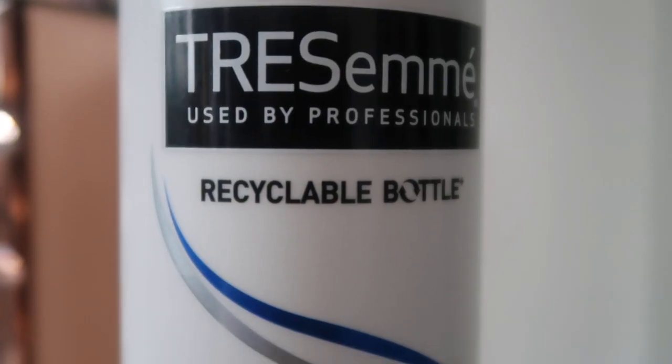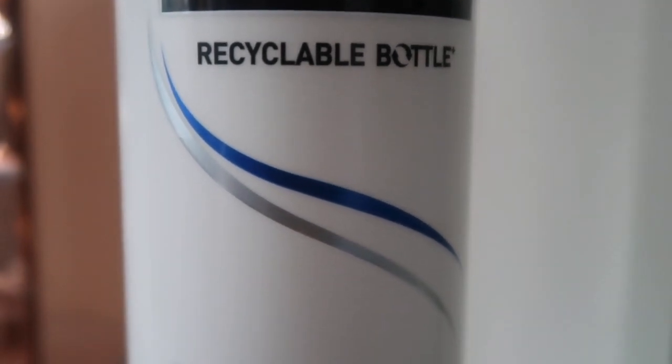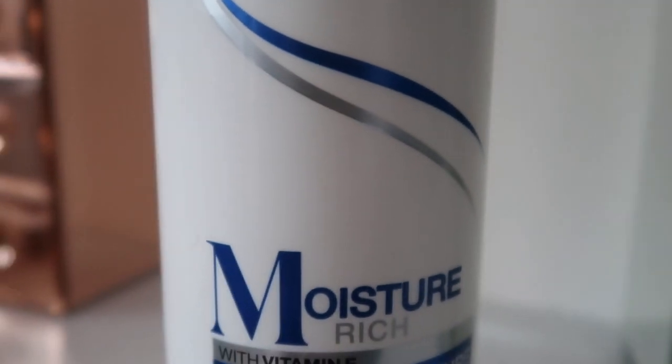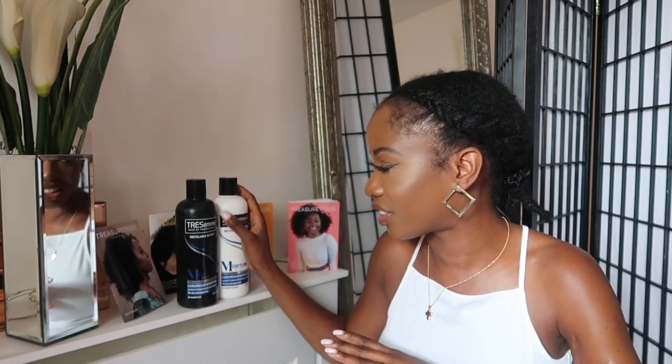So next up, to go along with the shampoo, was the TRESemmé Moisture Rich with Vitamin E Luxurious Moisture Conditioner. And again, this one says it locks in moisture for all day hydration, and it is for dry and damaged hair. I'm not gonna lie to you guys, as you already know, I already have this conditioner, and I've used it for my wigs, I've used it for my weaves, I have used it for my hair. I do like TRESemmé conditioner.